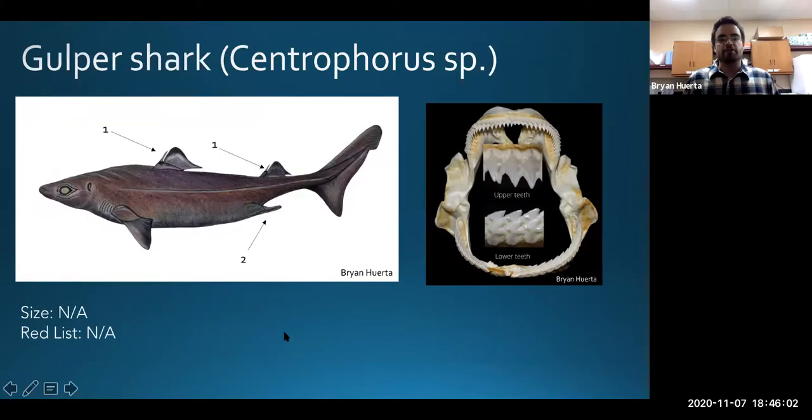And here we have the Gulper shark, Centrophorus. I put just Centrophorus sp. because there are so many taxonomic doubts about this genus. But as far as I'm concerned, Centrophorus uyato is the most common shark found in the Gulf of Mexico. You can also find Centrophorus granulosus. I have been told that when you go fishing at about 300 meters, you can get many Centrophorus uyato. It's like the sharpnose of the deep water sharks.